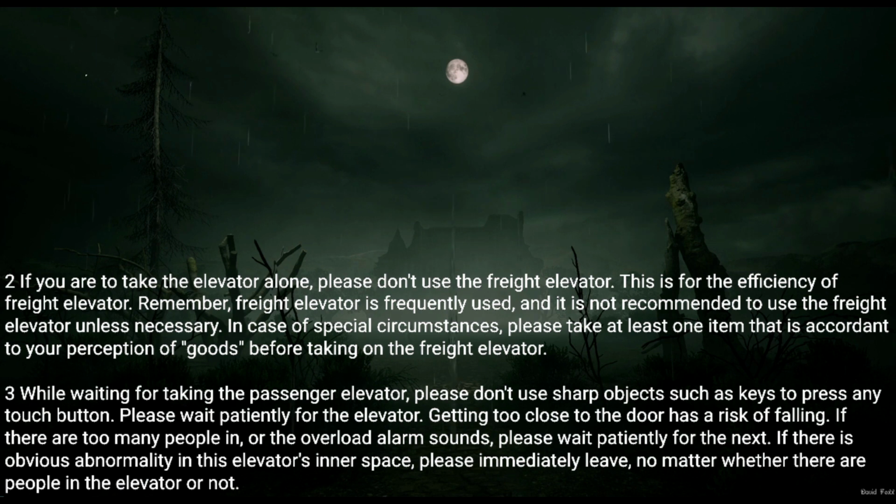2. If you are to take the elevator alone, please don't use the freight elevator. This is for the efficiency of freight elevator. Remember, freight elevator is frequently used, and it is not recommended to use the freight elevator unless necessary. In case of special circumstances, please take at least one item that is accordant to your perception of goods before taking on the freight elevator.